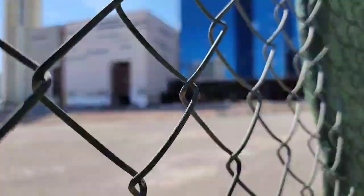I don't see really no construction going on this side. But oh yeah, I do. See, you can see the people through here. There's actually people working on it inside of there.